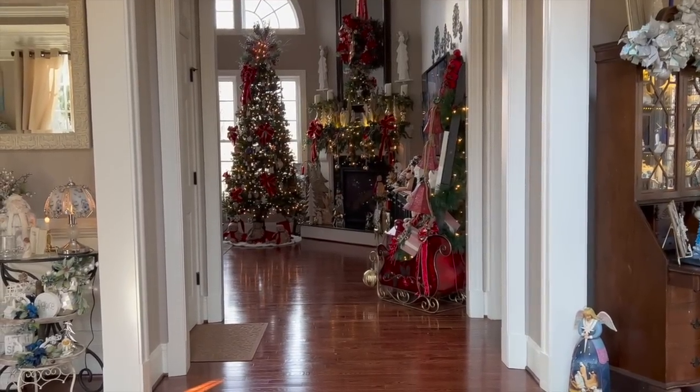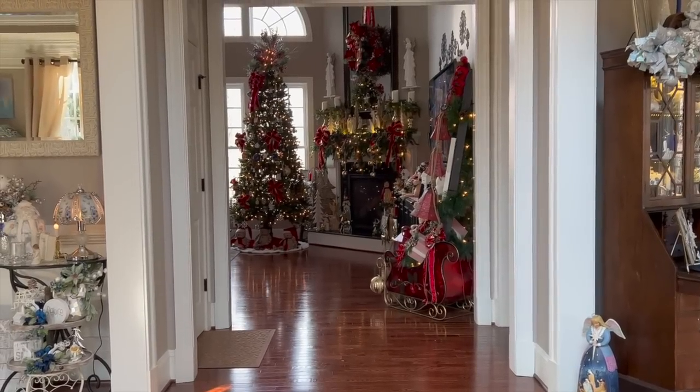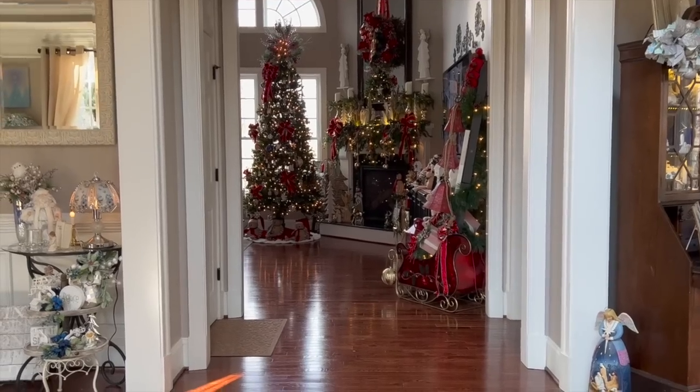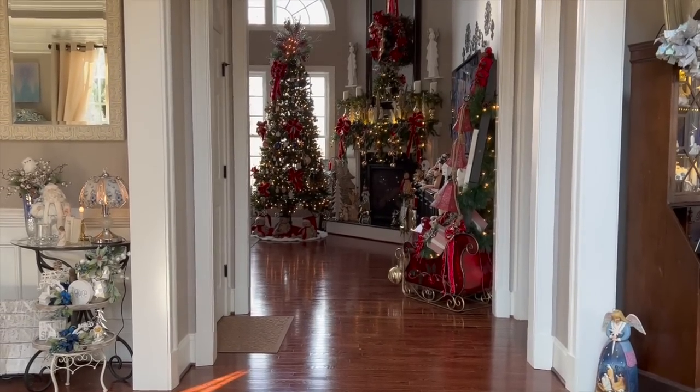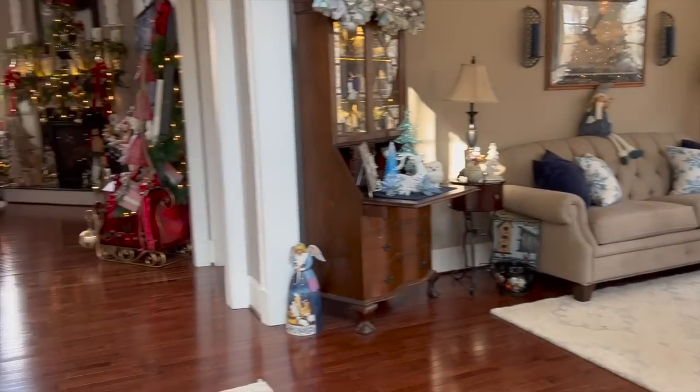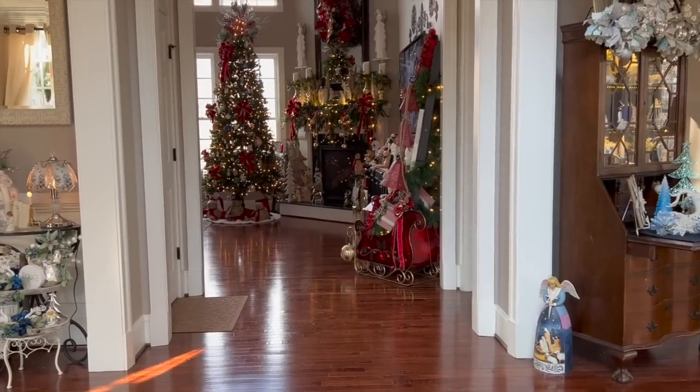Just to give you a little background, this is a two-story colonial with a full basement underneath. There's more house to the left of where I'm sitting than there is to the right. I'm going to start, though, straight ahead in the family room.